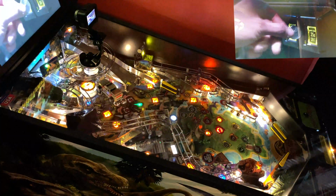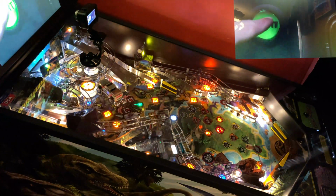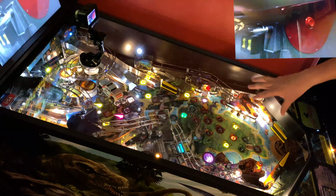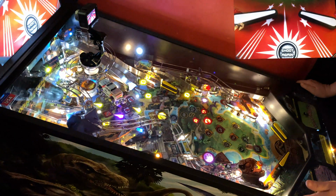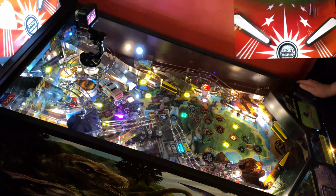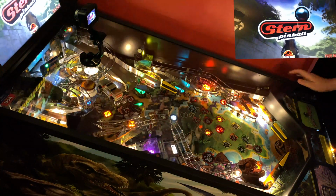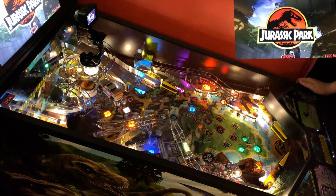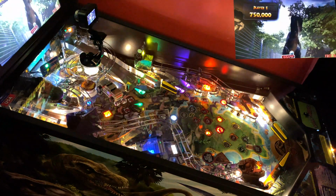Okay, so I've got the pinball machine set up. I had to readjust the cameras a few times. This is the best I could get it, because it was hard to get the camera overlooking the playfield. I was getting it too close to the pinball machine, and anytime I was playing, it was rocking the camera a little bit. But I do have the other action camera set up on the back glass, showing the different animations and whatnot. And when I start the game, it's going to play the little Jurassic Park intro.